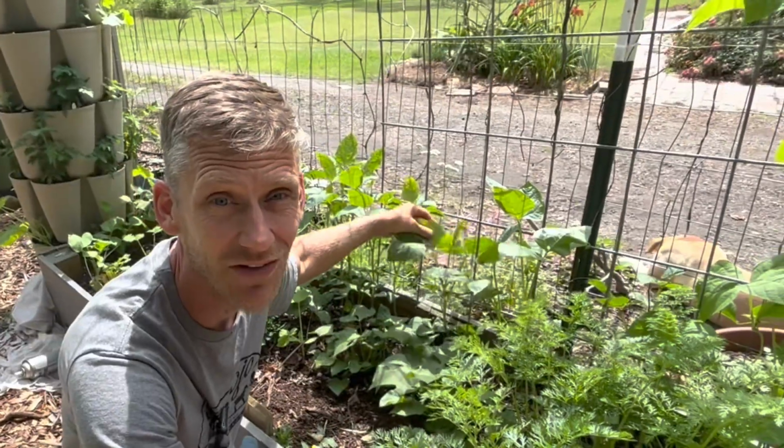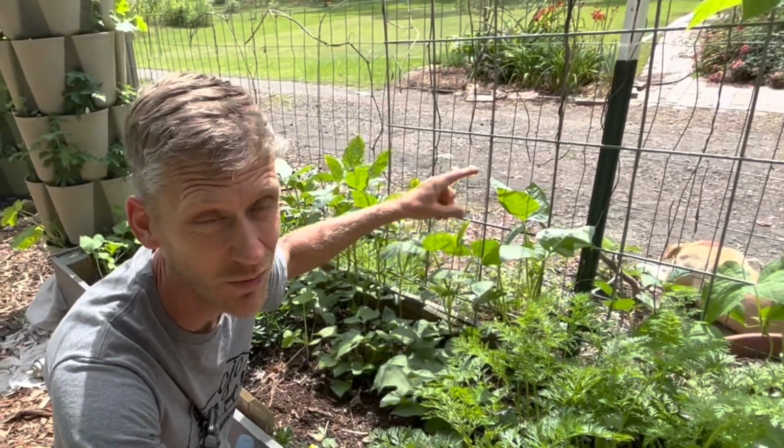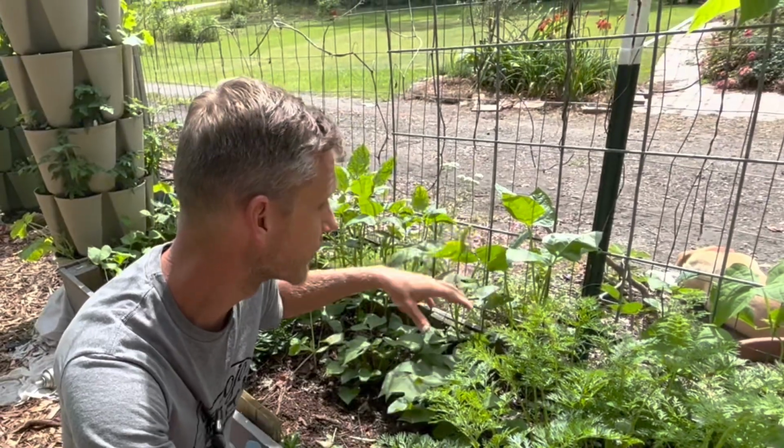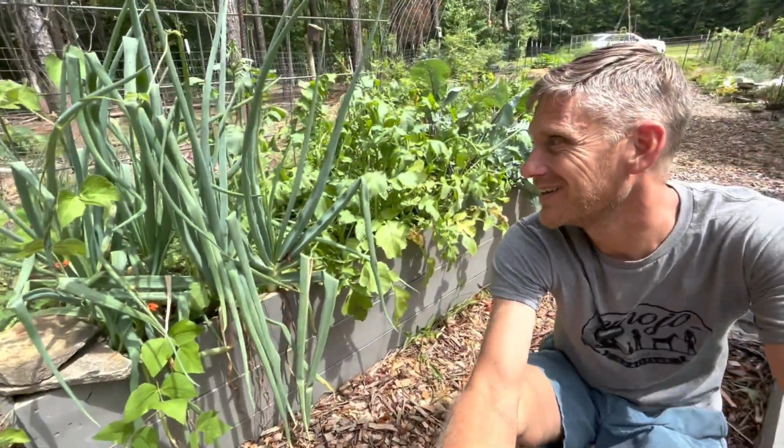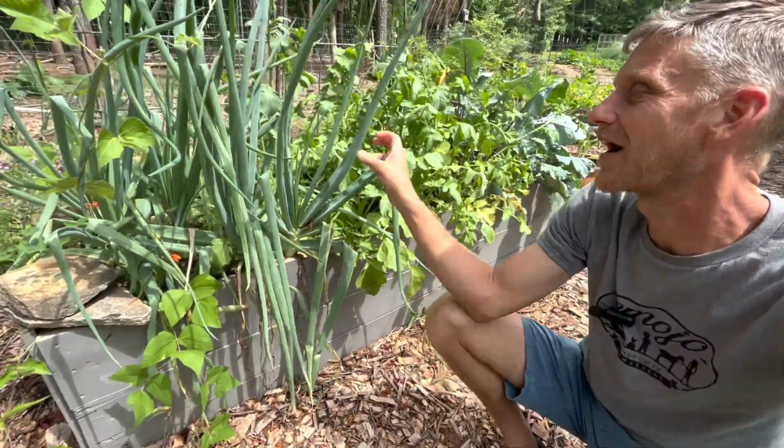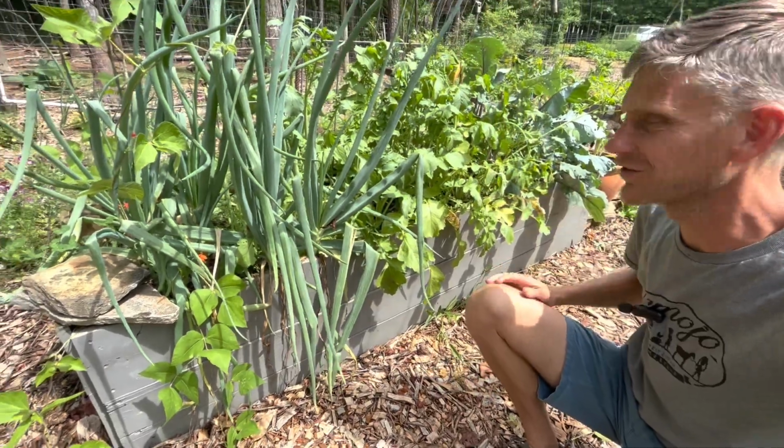Check out these Sea Island red beans. We had these in a video a couple weeks ago. They are really starting to get to that point where they're going to start grabbing on and taking off. Over here, we have onions that are doing really, really well. They should be ready fairly soon.